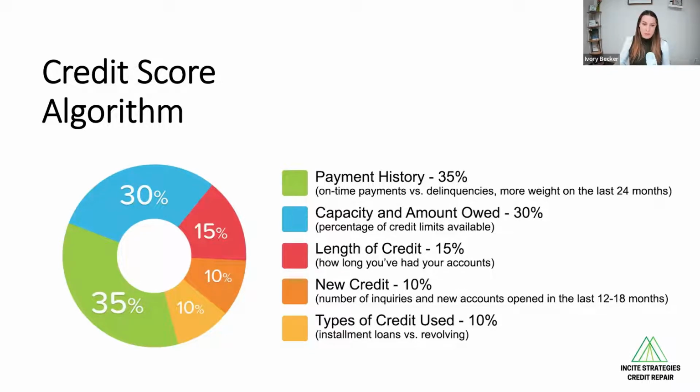So ranked from top to bottom here, and I'm going to let me turn on the pointer, the spotlight. Here we go. Ranked from top to bottom here. Payment history. Oh, I turned the wrong one on.